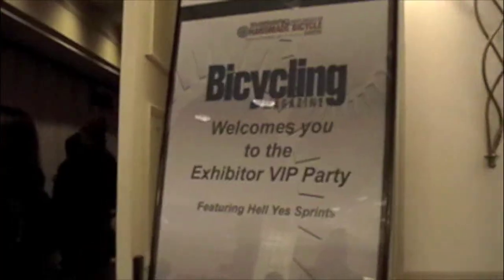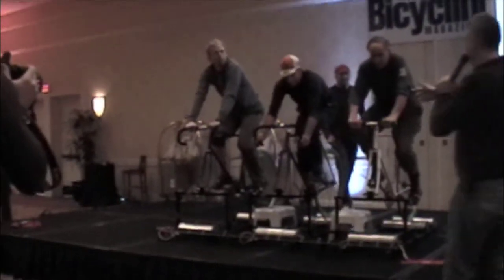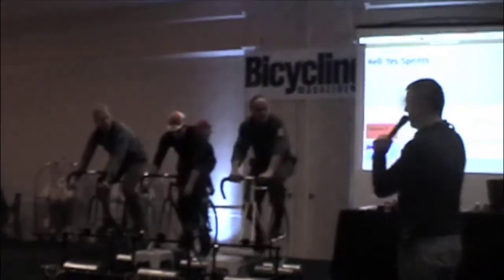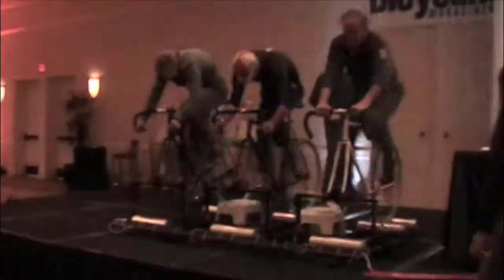Once the show was over for the evening, we went to Bicycling magazine's VIP party with pretty cool Hell Yes sprints. If you haven't seen a roller race, it's pretty cool to watch. Three guys connected to a computer on these rollers, and they get up to speed and they basically out-sprint each other. Watch for a few different heats.